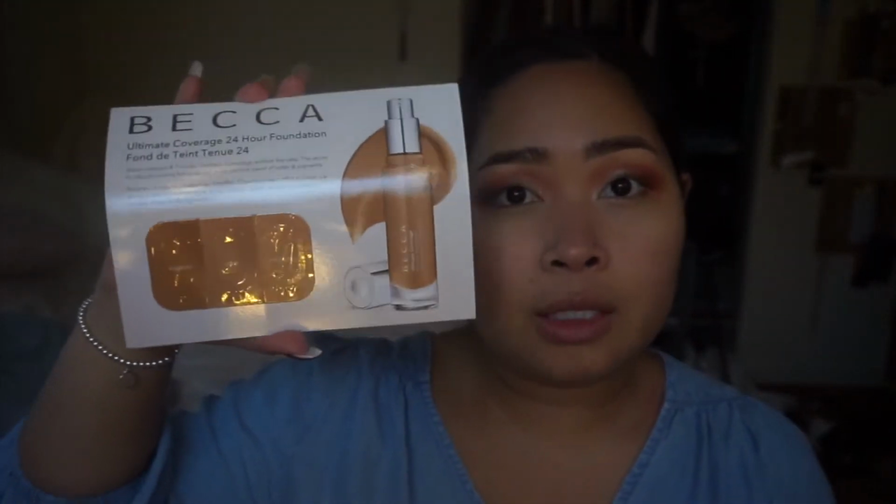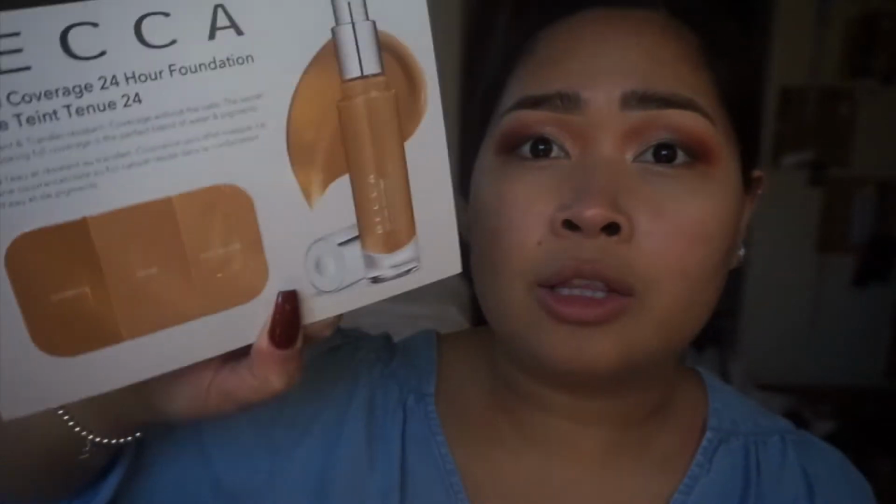And then I already primed my face off camera with my other stuff because there was no primer in here. And then they also gave this. It's the sample of the Becca Ultimate Coverage 24-Hour Foundation. And then they gave me like 3 different colors. And obviously it's not enough to cover my entire face. So what I'm gonna do is just use this entire thing to cover my face. So let's just see how much it can actually even cover.